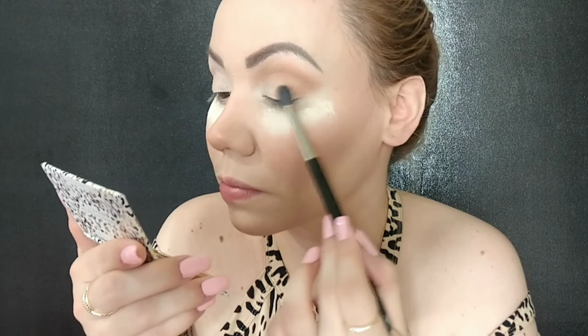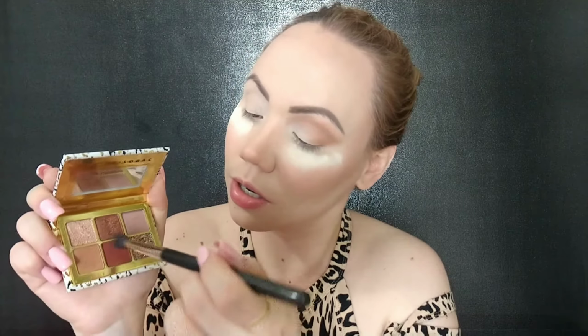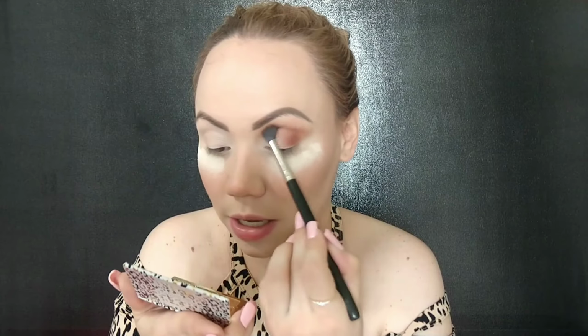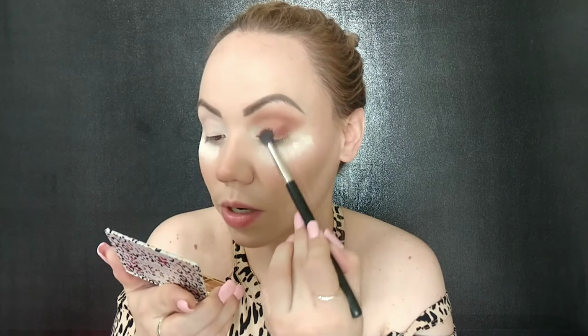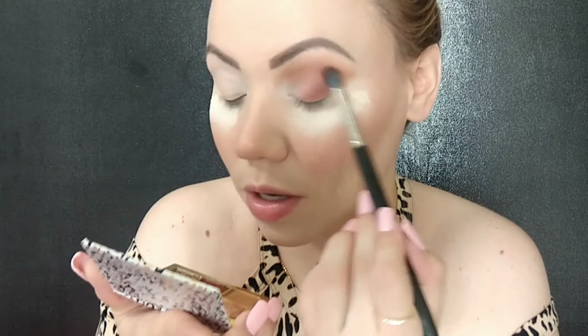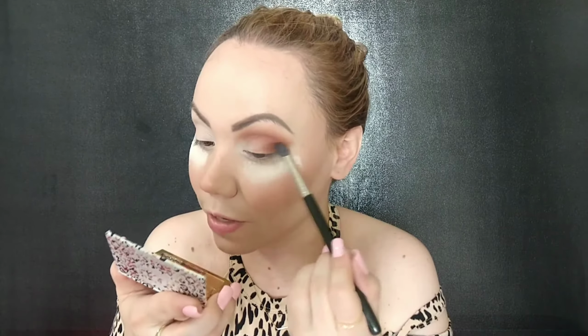I do extend it a little bit higher just because I have hooded eyes, so if I open my eye and I don't really have it higher than usual, just here, you wouldn't even be able to see it. Taking this shade right here, which is a bit darker, same brush, and I'm applying this in the outer corner. You don't have to take it as high. And since we're gonna cut the crease, some of this is just going to fade. Since this is a neutral palette, this is gonna go with a lot of different outfits.